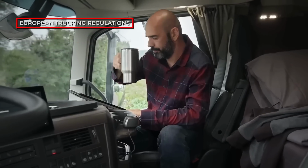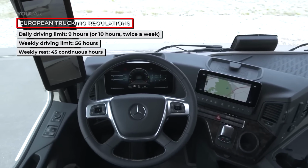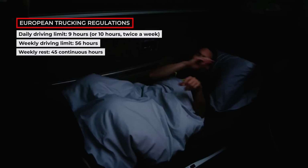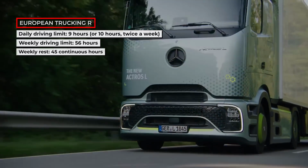They're limited to 9 hours of driving per day, which can be extended to 10 hours twice a week, and their weekly driving time can't exceed 56 hours. They must take a continuous 45-hour rest period every week, meaning more time spent inside these compact cabs.